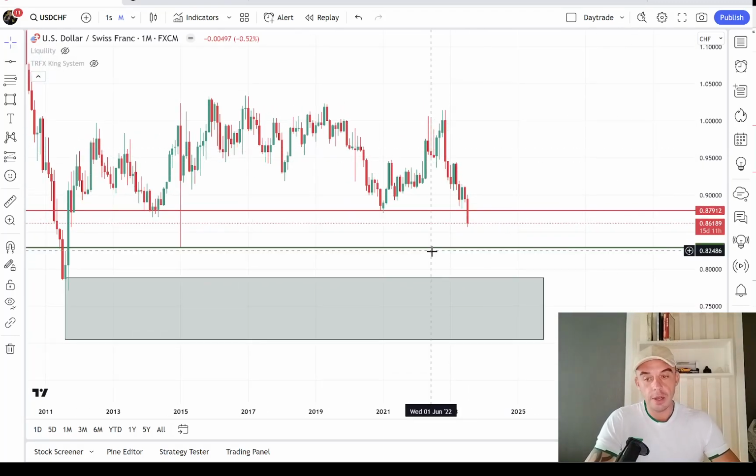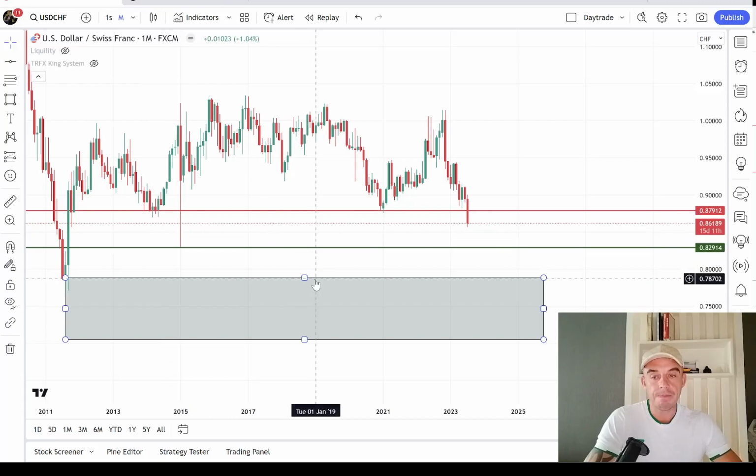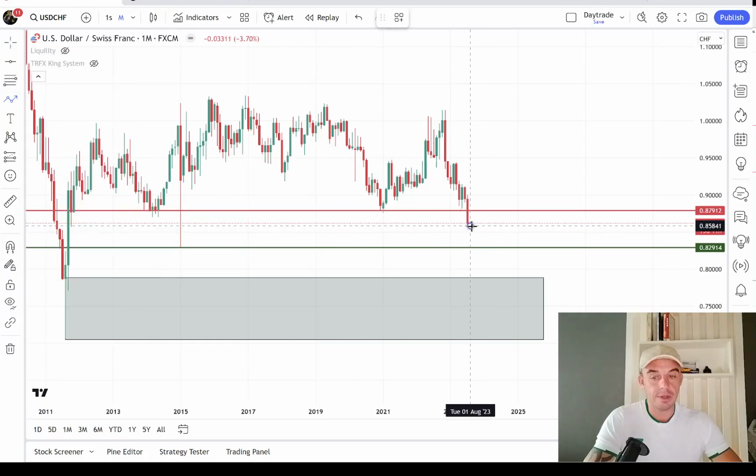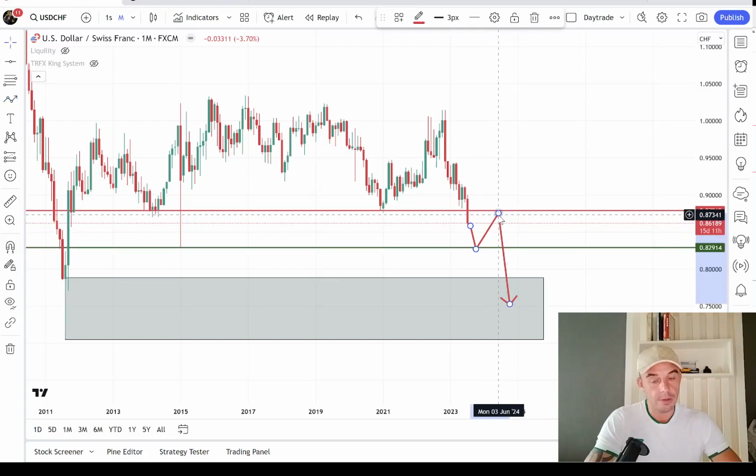I do think, looking at all the time frames, looking at my TRFX King indicator, we are getting buy signals. We are very oversold, overextended to the downside. So I do suspect we'll get a pullback. Longer term, we may be targeting the 2015 depegging low and the rally back up, then down. That could be the likely path. I do not think that will happen next week.